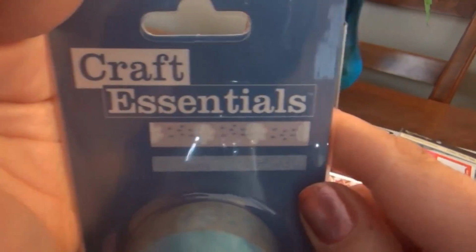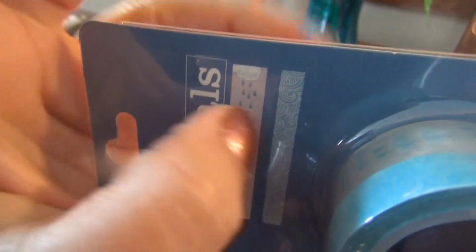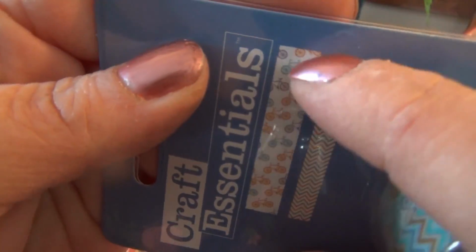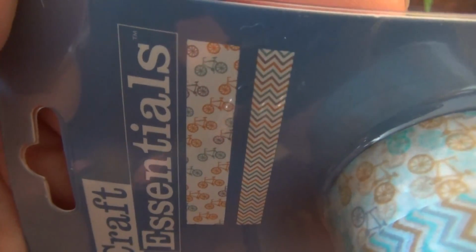I got this one. Can you guys see that? This one's gray with clouds and raindrops. And this one's just blue with designs. I had to see because of the glare. This one's really cute. Has little bicycles on it. I don't know. I have something with the little bicycle things. I just think it's really cute. And then there's that one. See them? Very cute.